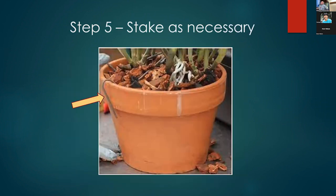If you have a Cattleya or something like that, you might need to put a pot stake in there to hold it down. If you take one of those Cattleyas after you put it in the pot, you should be able to pick the whole thing up by the leaves if you've got it staked in the pot well enough.